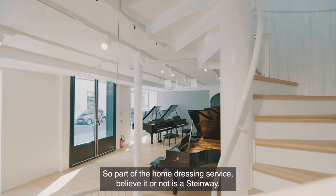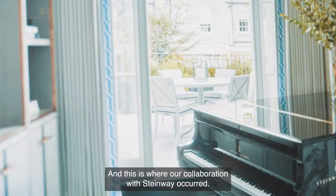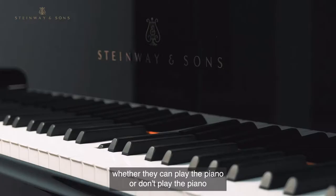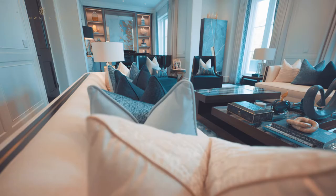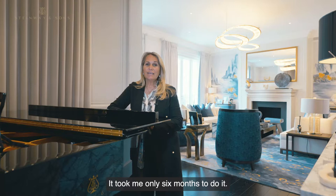So part of the home dressing service, believe it or not, is a Steinway. And this is where our collaboration with Steinway occurred. And many of my clients, whether they can play the piano or don't play the piano, would love to have a piano in their home. This is one of my favorite projects that I did very recently. It took me only 6 months to do it. It's for a very young couple.